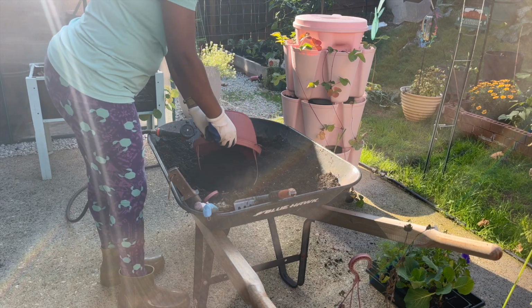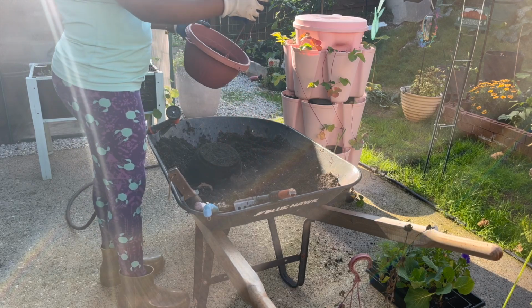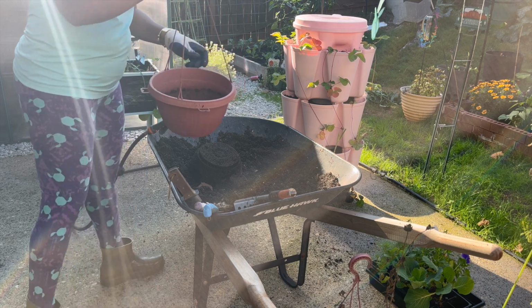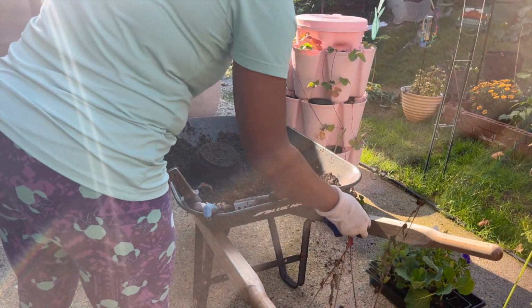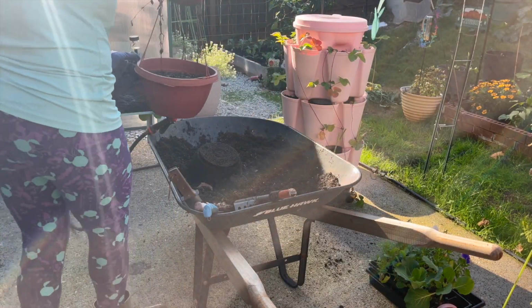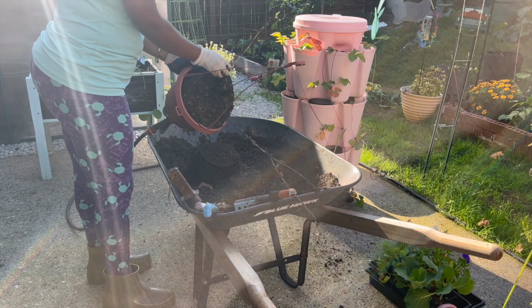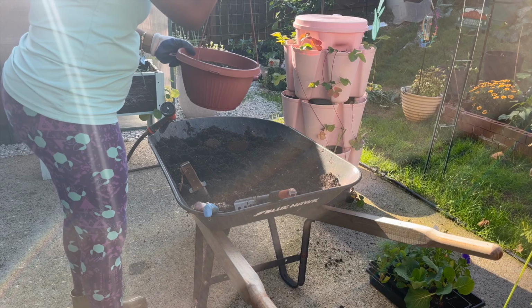Add zinnias. Uh-oh, did I just break that? Y'all, why did I just break that? If I break another one, guess we ain't using them. I still smell holy basil. It smells so good.